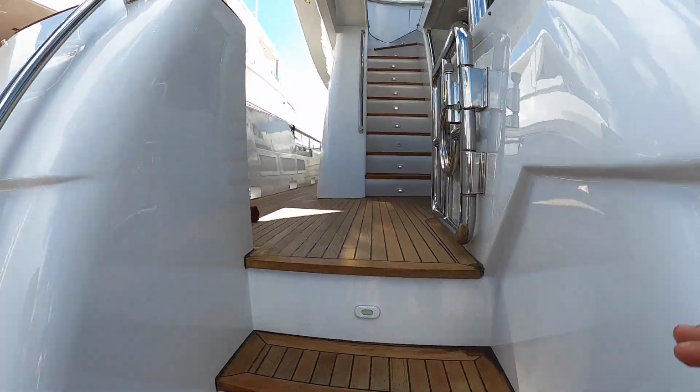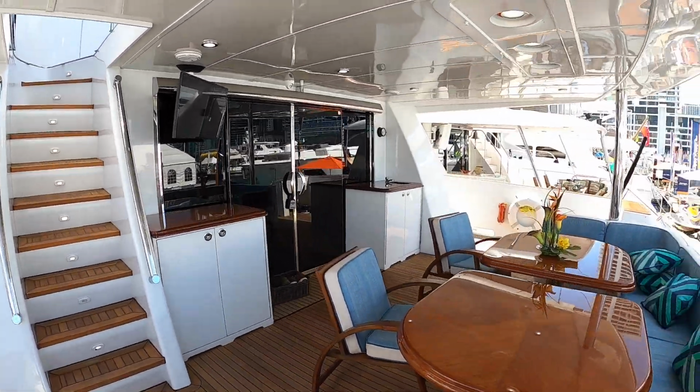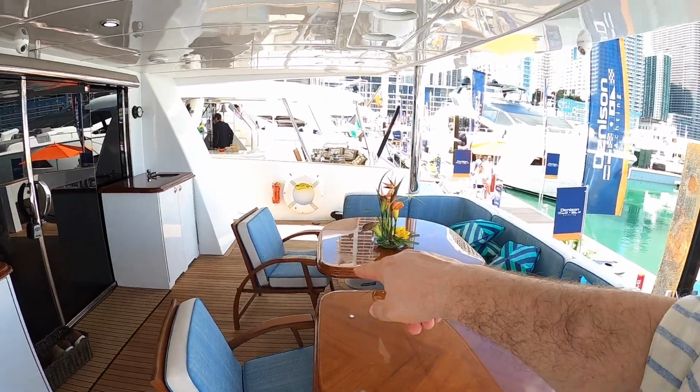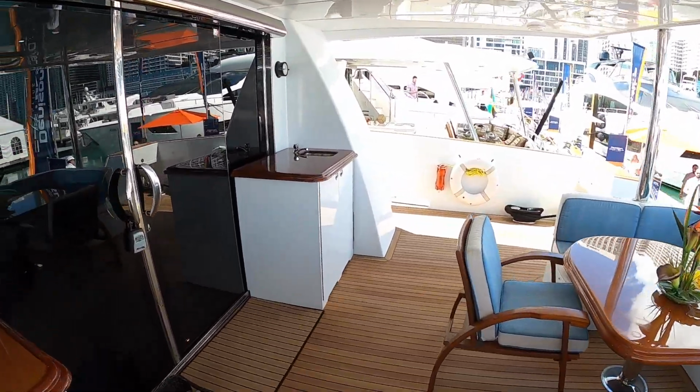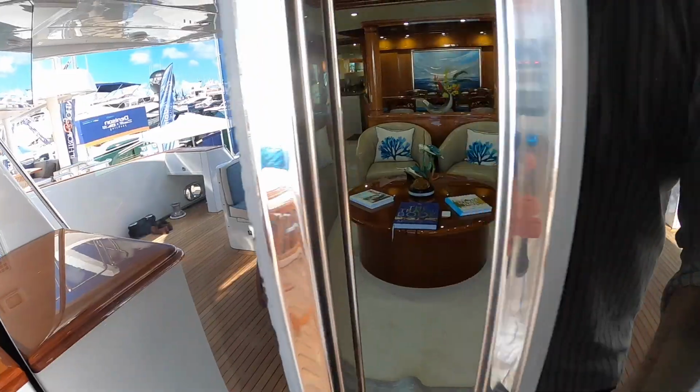So we are going to head on board this way and we are going to do, as ever, the full Aquaholic tour, starting on this aft deck with these beautiful wooden tables here. I like the way they put a little gap in the middle so you can get in and around without having to sort of squish around. And we'll head into the inside and take it all in. Here we go.